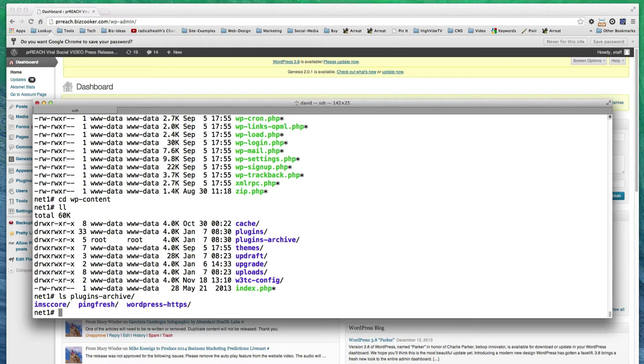So, and the other two, the IMSC Core and PingFresh, those two plugins are using IonCube, and the way IonCube works is IonCube is a bytecode encoder, and what it does is it encrypts PHP so that you take IonCube and you encrypt your PHP, and then you can sell it. And then the person using the PHP, though, has to buy IonCube and then purchase your product and basically get a key to decrypt it through IonCube.